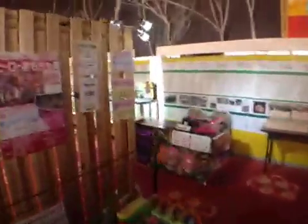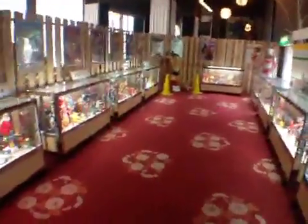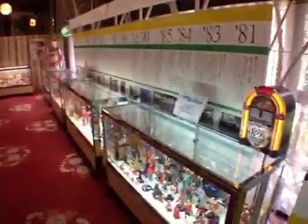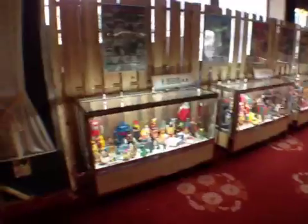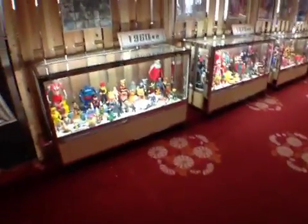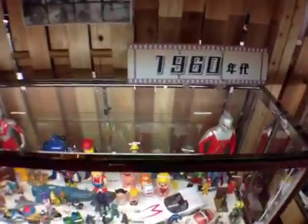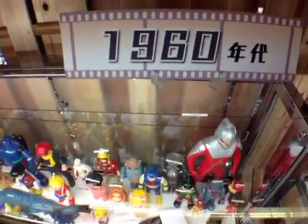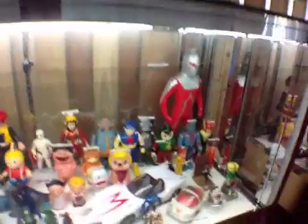All right, now let's go into one of the main events, the Hero Toy Exhibitions. This section is done by Mr. Wakafuji, and now I'm going to give you some reports on this one. Okay, and nice glass cases are here in the layout, and we can start from the 1960s. These toys from the 1960s, and here we go. Let's take a look at this.